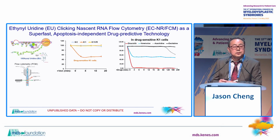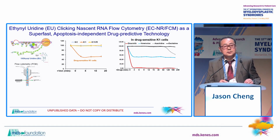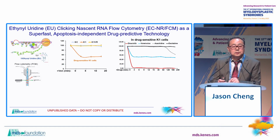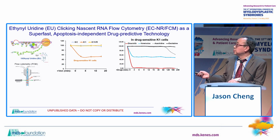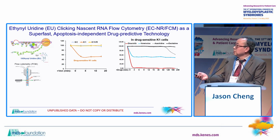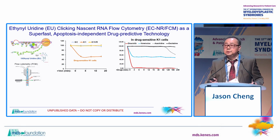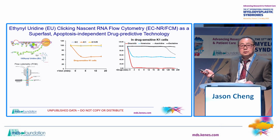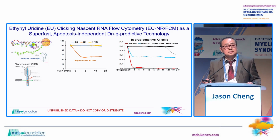And we also found that nascent RNA synthesis can be a very sensitive method. We also developed a novel technology to measure RNA synthesis. And you can see here, in drug-sensitive cells, this assay can detect drug sensitivity very fast, in as little as 5 minutes. And those drug-resistant cells basically do not show any inhibition. And you can see here, different drugs have different signatures or patterns of synthesis inhibition.